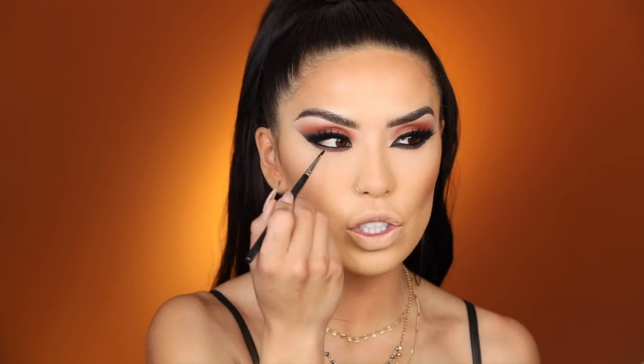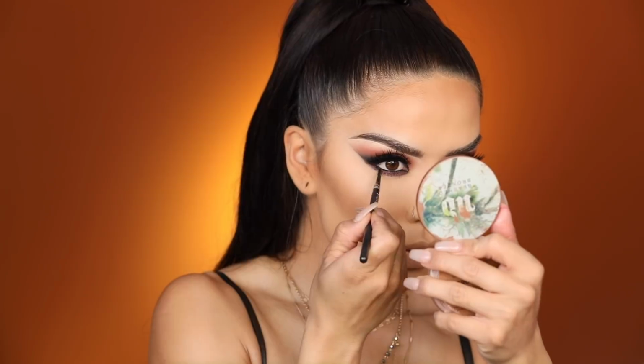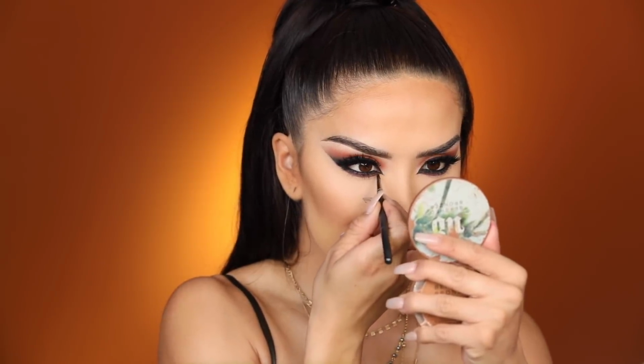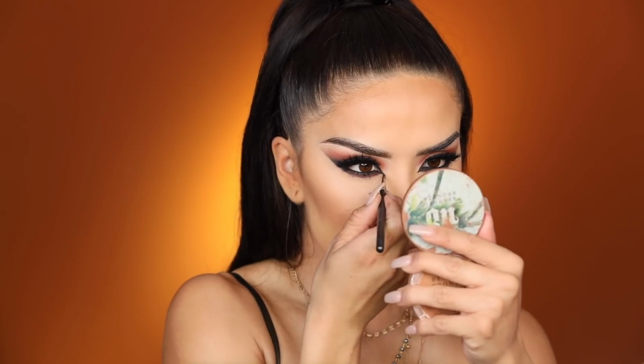Next, I'm taking in MAC Black Track, and I'm gonna recreate exactly what I did on this side. I'm gonna go as close as I can to my lash line and against the Vegas shade, smoke it out, and then also pull the liner out a little bit on the inner corner of the eye. And now on this part, I'm just gonna go ahead and extend the liner out and then connect a little bit of the top and bottom to it. And you can see it just kind of starts to come together.